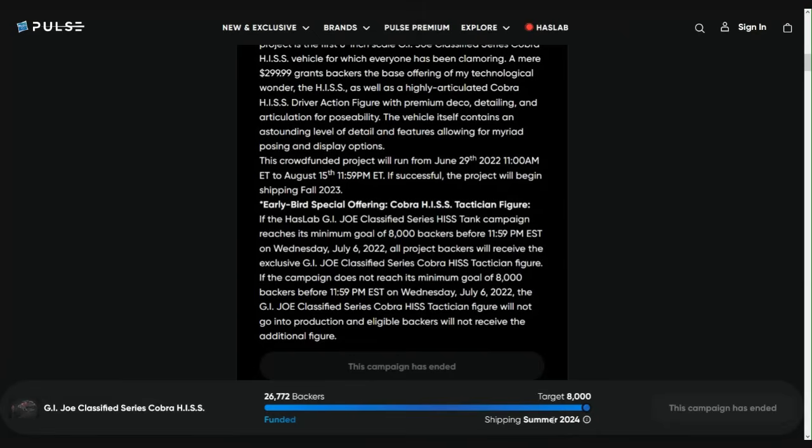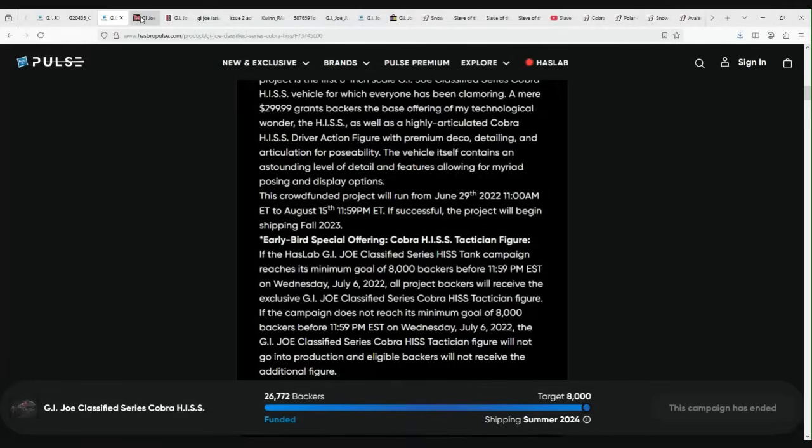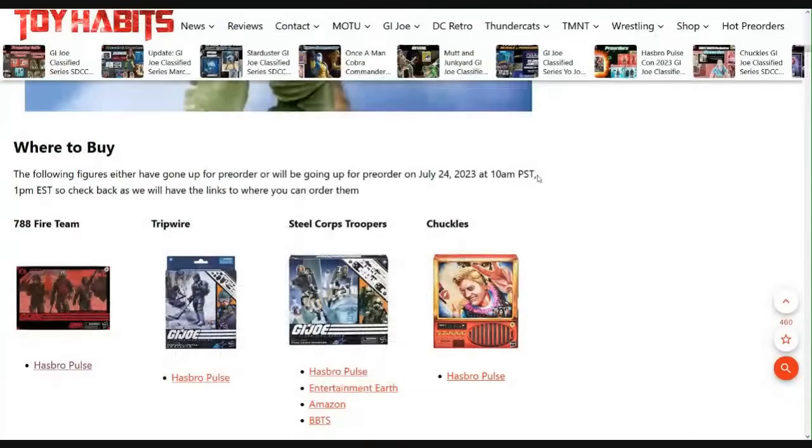According to this, it shipped in the summer of 2024, which is not accurate. I don't know quite why it says that. I feel like that was when we got our Dragonfly, because that's when I was putting that up on the shelf. But around that same point in time in 2023, when we were actually getting this, I had to remember, thanks to my buddies over at Toy Habits, all the complementary parts. They started going, hey, now you've got a HISS Tank, you can add these elements to it.